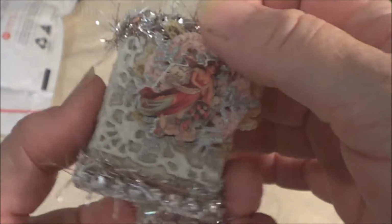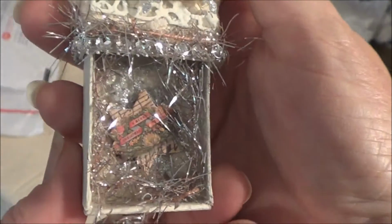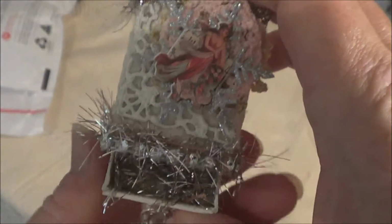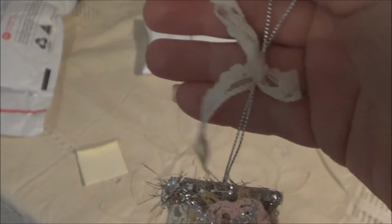That's really sweet. And inside, there we go. Isn't that wonderful? So pretty and so Christmassy. And it will be on my tree at Christmas time. Thank you so much for that, Annie. It's just adorable.